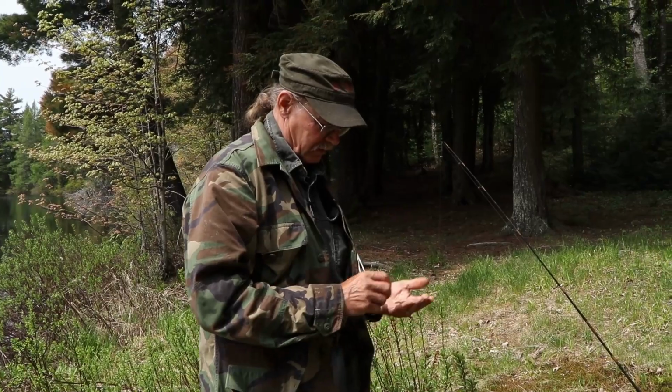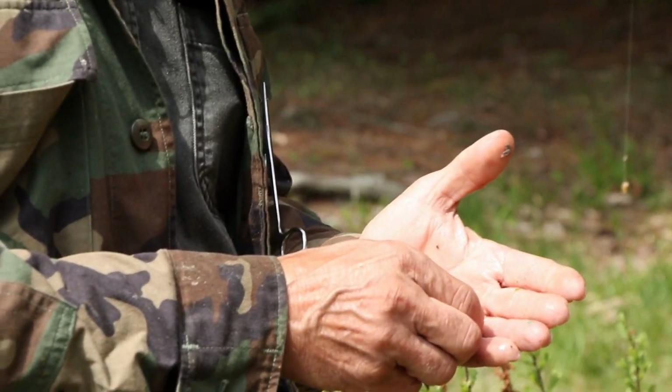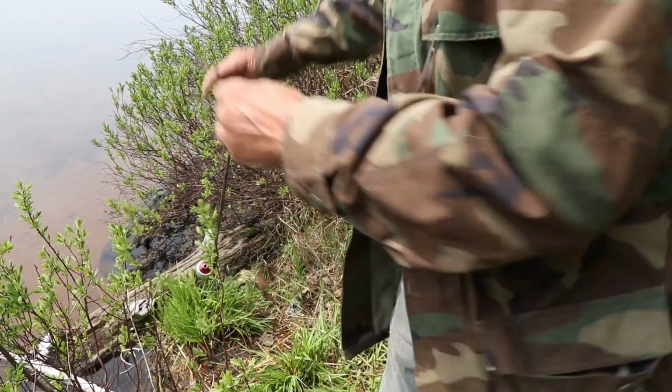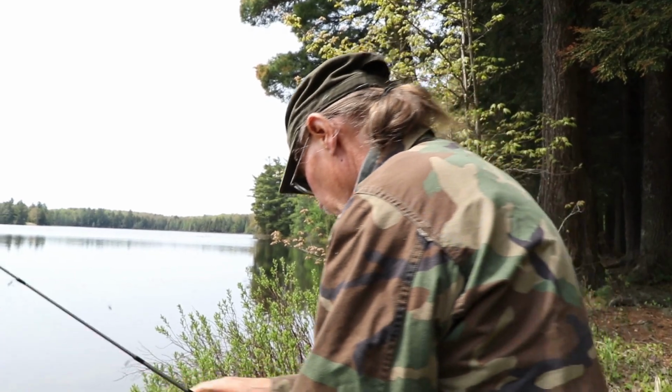We just use a small part of the crawler. Inch or so, a third. We'll see what we can catch here with this one. We're after bigger ones.